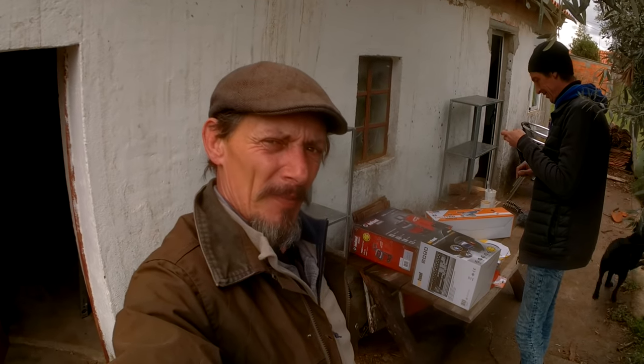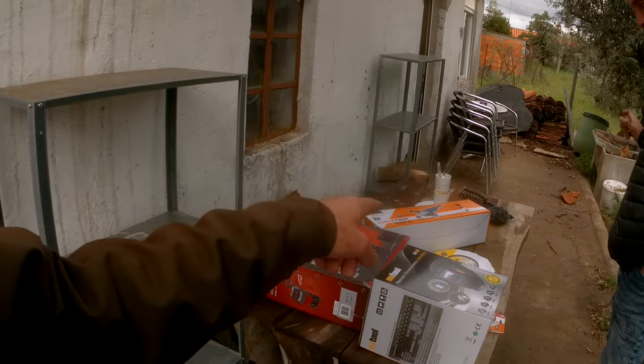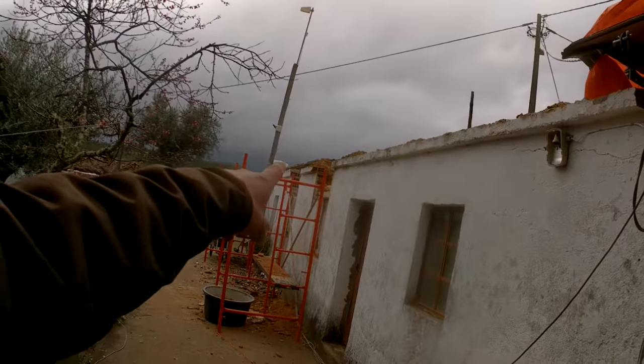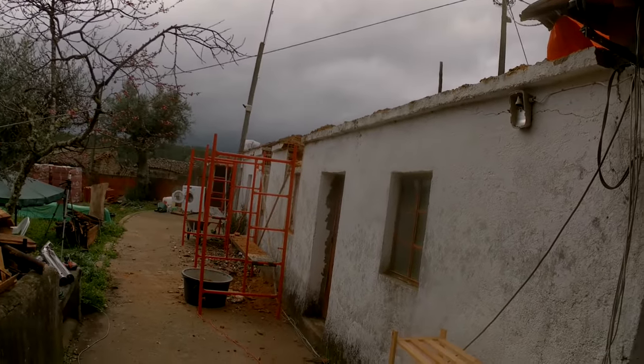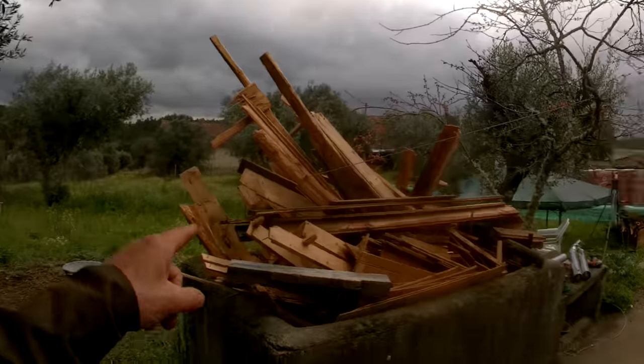Well, I've just been into Castelo Branco with Jasper to help him buy some bits. And he's bought a welder and a new grinder and some other bits. He wants me to teach him how to weld. And then we're going to try and open up a window hole down there, and make some framing for it. Right. Yes, some framing, I think, out of that.